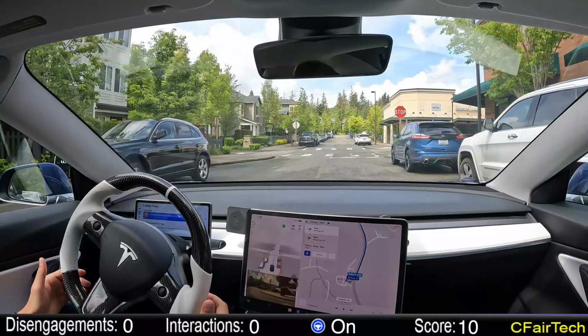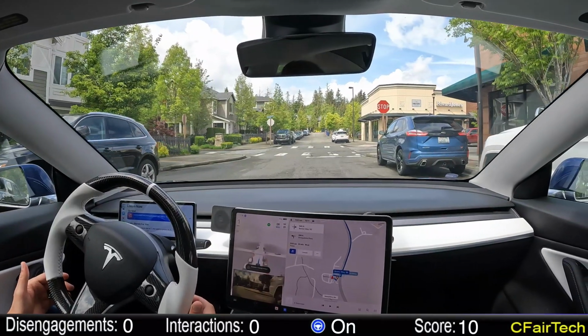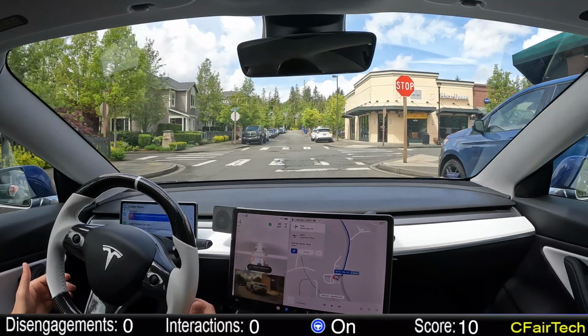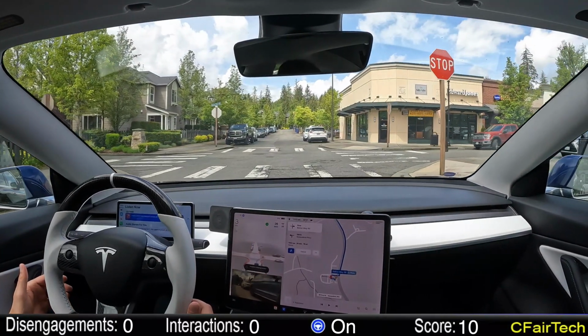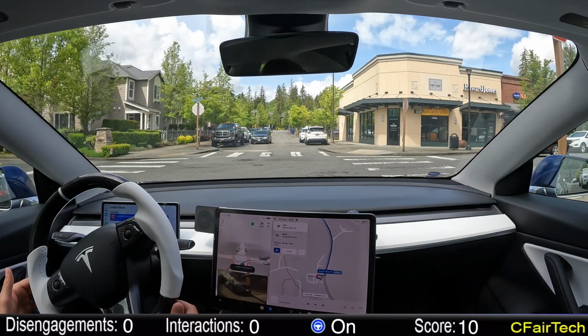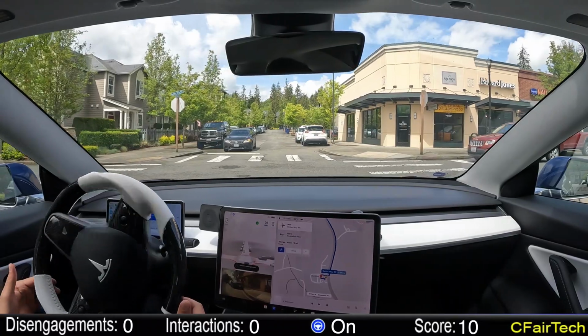I know that the 10.12.1 is out. And why are we stopping here right now? I guess we're just going really cautious up to the stop sign. I wanted to start the drive right here because we're in this really tight area here in actually Snohomish. Let's see if it makes this turn here.